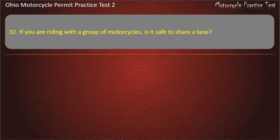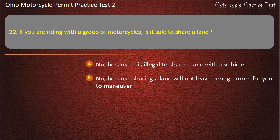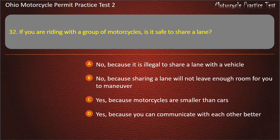Question 32. If you are riding with a group of motorcycles, is it safe to share a lane? No, because it is illegal to share a lane with a vehicle. No, because sharing a lane will not leave enough room for you to maneuver. Yes, because motorcycles are smaller than cars. Yes, because you can communicate with each other better. Answer. No, because sharing a lane will not leave enough room for you to maneuver.